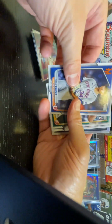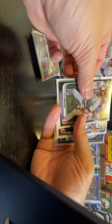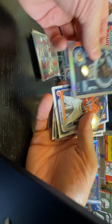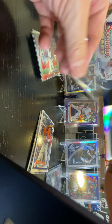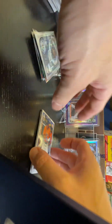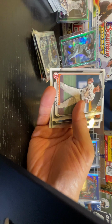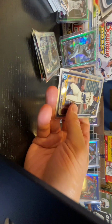Kodai Senga. Tyler Soderstrom on the rookie. Kyle Schwarber. Chris Bryant. Samad Taylor on the rookie. Pete Alonso. Ethan Salas on the chrome insert. Esmiel Valencia on the first. Max Wagner. Maui Ohuna. Ryan Vanderhey on the chrome, and Jackson Churio on the chrome.